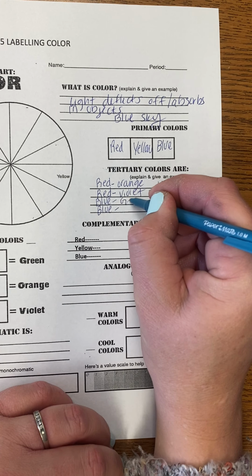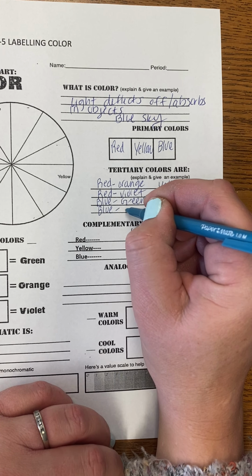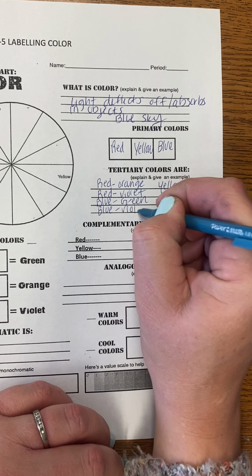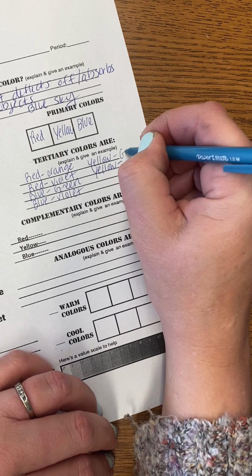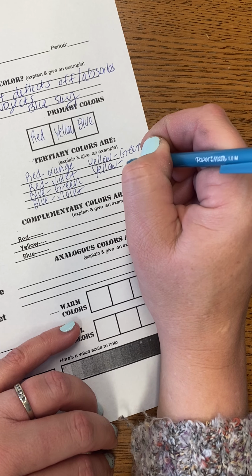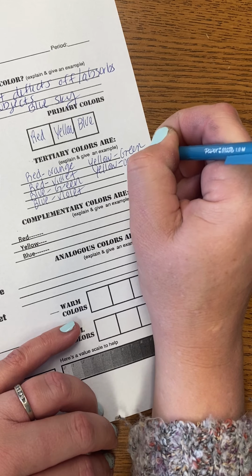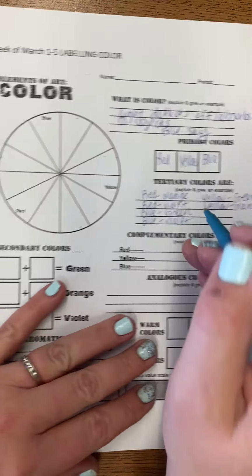And blue-green and blue-violet are those 2. And yellow-green and yellow-orange are those 2. Let's fill in the color wheel here.